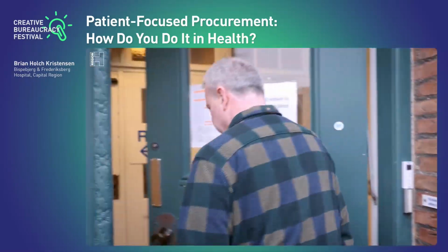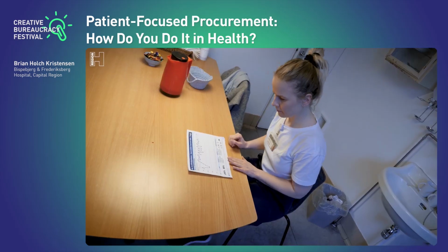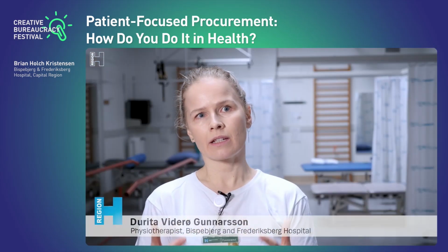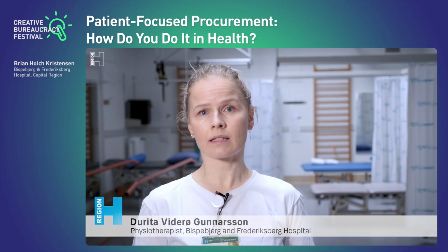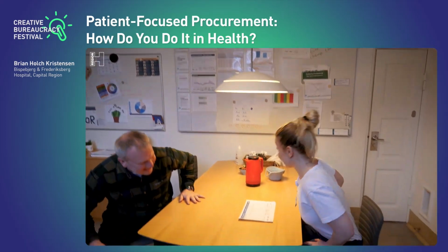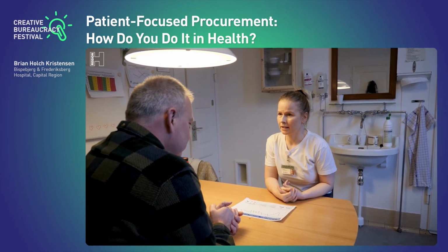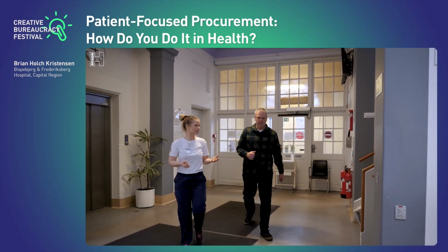A good example of a qualified need we have found is the need of mobilization and activation of patients. As a physiotherapist, our focus is on the patients being as physically active as possible when they're hospitalized. And that is quite the challenge, because when patients are hospitalized, the culture is that they are very much bedridden. My name is Dorita Gunnarsson. I'm a physiotherapist at Bispebjerg Hospital.